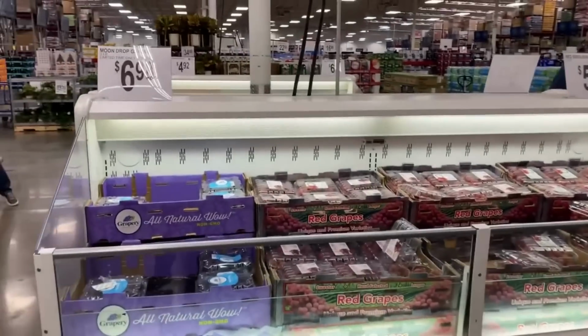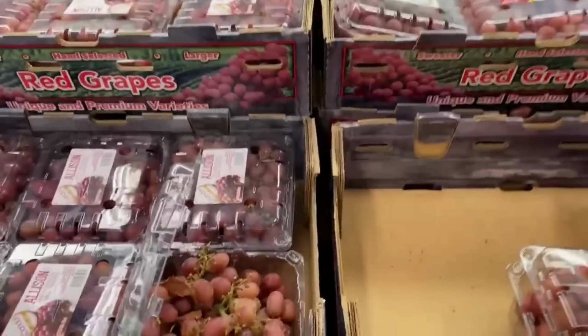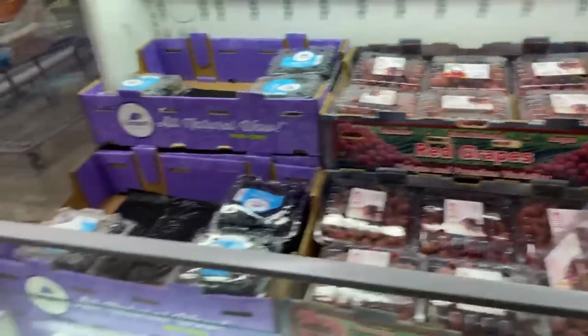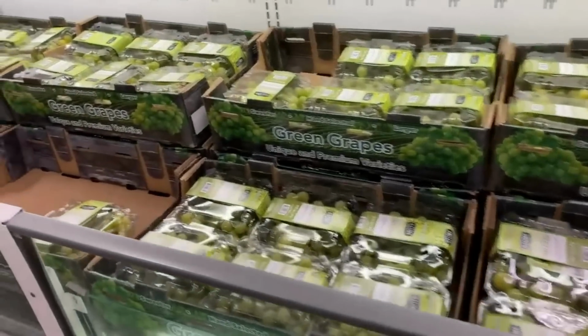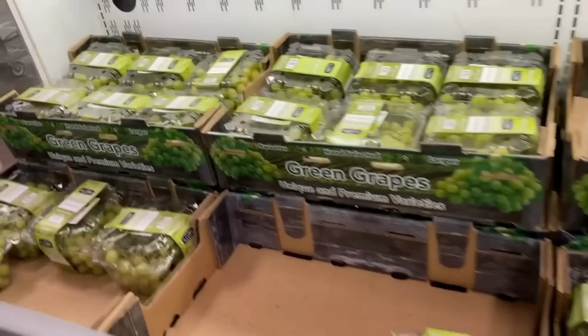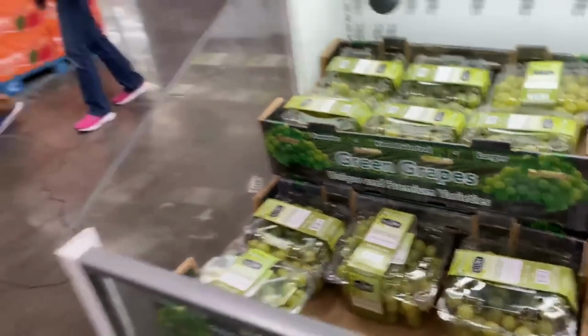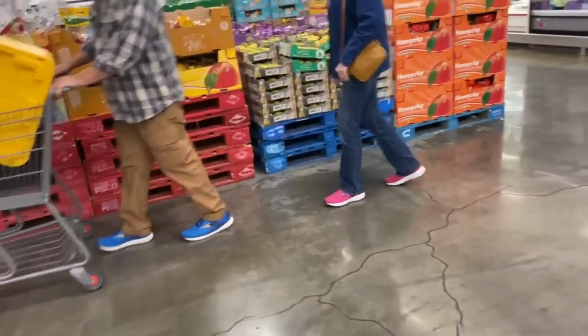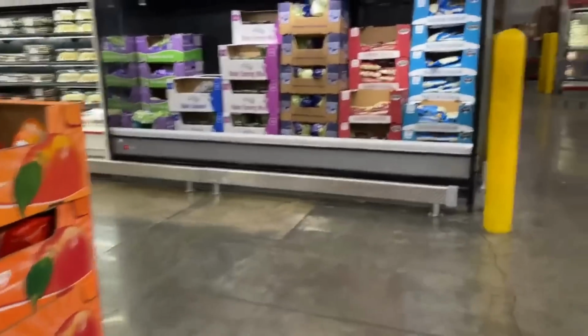Ooh, my favorite grapes, guys. These red sleeves grapes, they're $5.52. Oh, they're so good. They're so sweet. Oh, I hope they're still sweet, like the last ones I got. Now, the green ones, they're $5.32. But they were not as sweet. They were not sweet at all last week when I bought some. They usually are, but I don't know what happened to that batch.